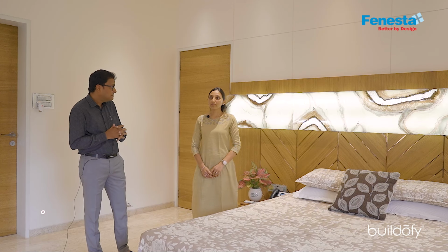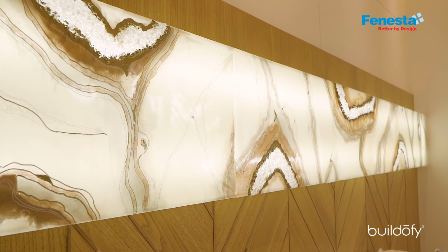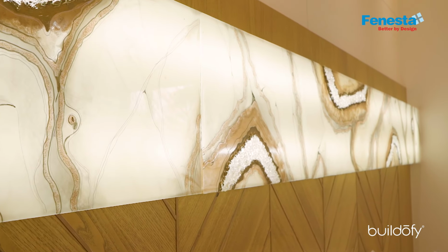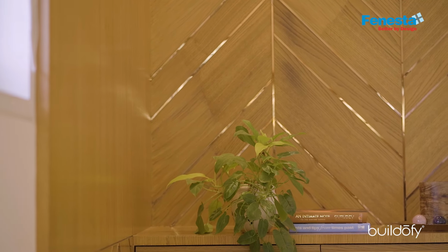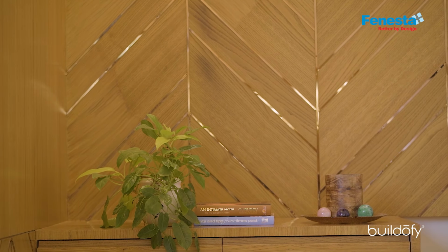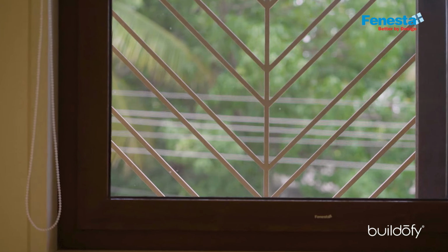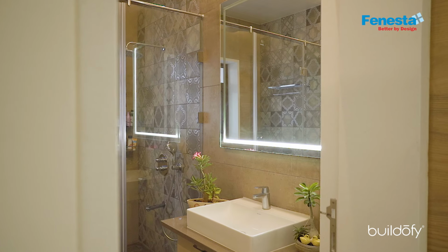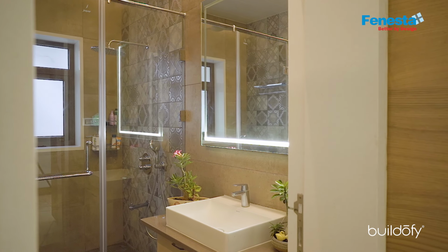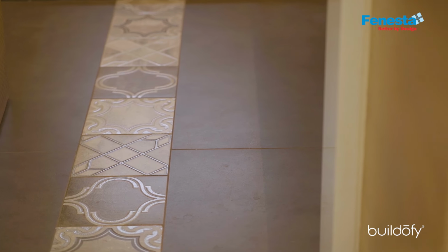To add glamour to this beautiful master bedroom, we have used this resin artwork at the back of the bed. For this design, we have also used these slanting lines, and a metal inlay of golden strips is used. The same design we have used in our window grills also. Moving forward to the washroom of the master bedroom, beautiful hand-fit mosaic tiles have been used in the bathroom. The same material has also been inlaid in the flooring pattern.